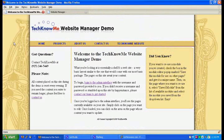What I want to do today is show you our website manager. Now, the TechKnowMe website manager is the first and only content management system built from the ground up specifically for non-technical small businesses. What this means in plain English is that you get complete control over your website without requiring you to learn things like HTML or FTP or any of the other acronyms that geeks like me like to throw around.